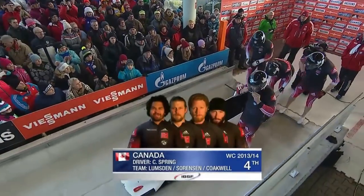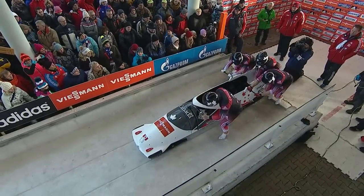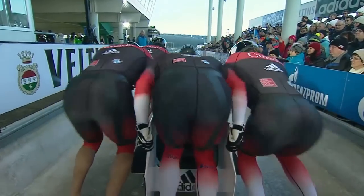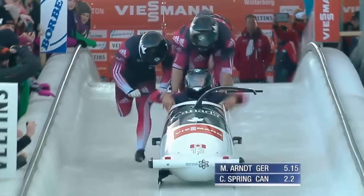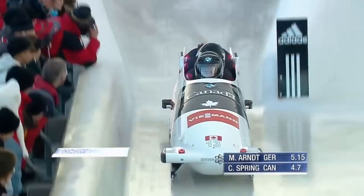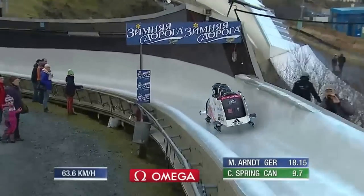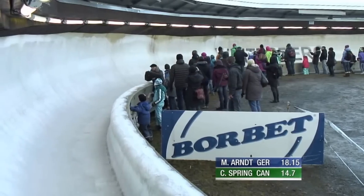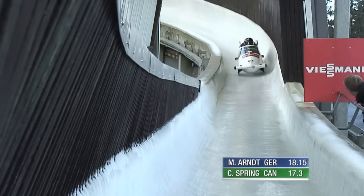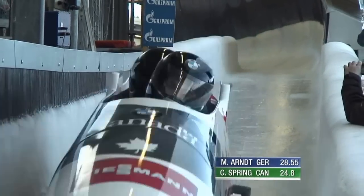Months. Chris Spring of Canada, top Canadian sled in yesterday's results, seventh, with Jesse Lumsden, Cody Sorensen, Ben Coakwell, the team. Now, I hope I don't jinx these guys, but the Canadians are good at getting in and getting down. Look at how quick that was. Wow, that's some efficiency, 5:09, speed 63.6. How German do they look when they drop in like that? Well, that's efficiency. That's some great coaching. They have that indoor push facility in Calgary, the WinSport facility, that has a lot to do with it.